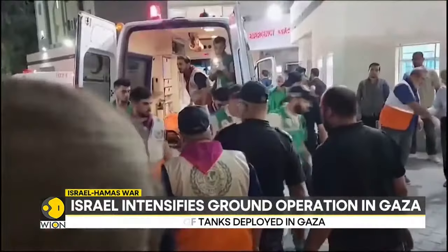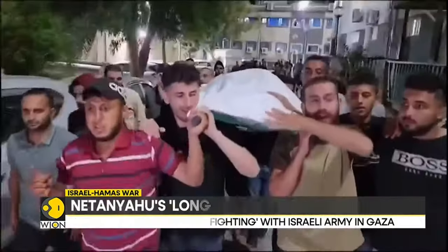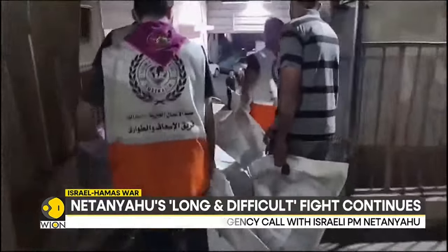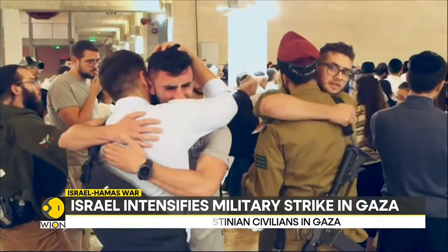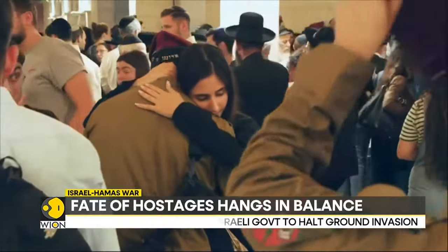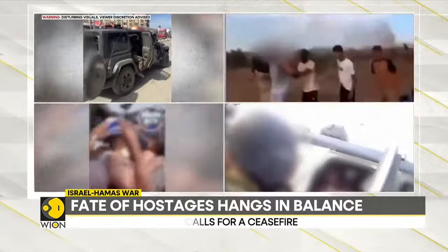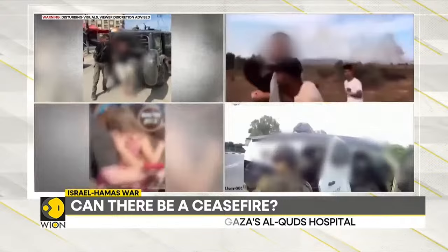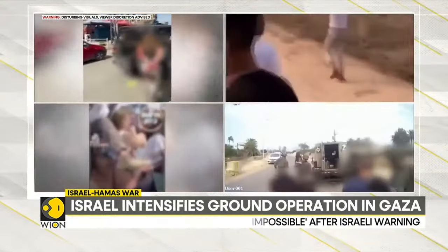It is said that the toll has now risen to 8,005 Palestinians, including more than 3,300 minors and over 2,000 women. Now, meanwhile, according to Israeli officials, the fighting has killed more than 1,400 people in Israel, mostly civilians who died in the initial Hamas attack. Since the initial attack by Hamas, the escalation has ratcheted up domestic pressure on Israel's government to secure the release of some 230 hostages. So far, only four hostages have been released by the militant group.